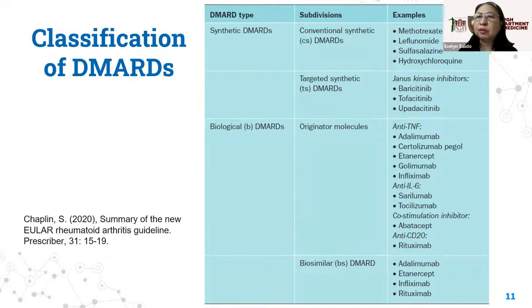In the Philippines, we also have hydroxychloroquine. We used to have leflunomide, and sulfasalazine, we don't have that. So we're still hoping that these can become available in the country.